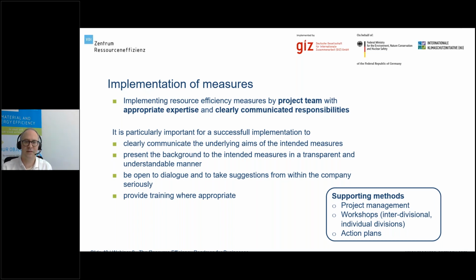For this, it's advisable to form a project team with appropriate expertise and to clearly communicate the relevant responsibilities. In order to implement measures efficiently, you should not only show the goals, but also the background of the measures to the employees and the affected persons. That's important because often, if you have a look into a company and want to make it more efficient, there's some kind of fear among the employees that, oh, okay, they want to improve the whole process, and then maybe my job is in danger. So in the first step, it's important to clearly communicate what's going to happen and what the goals of the improvements are.